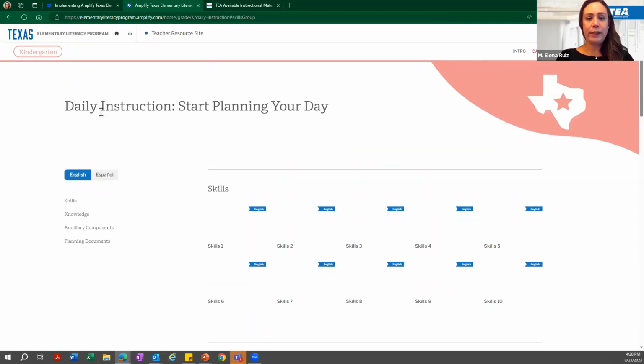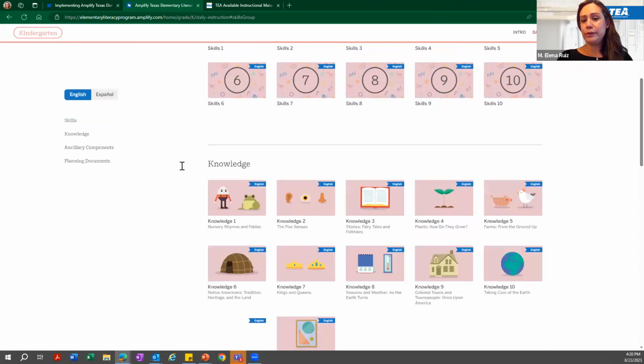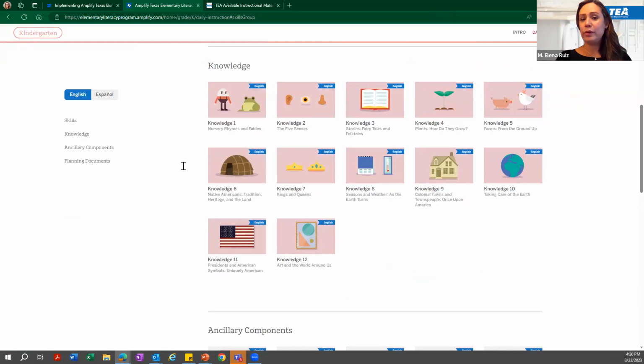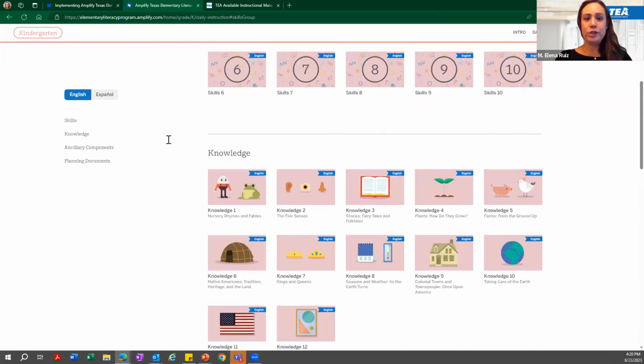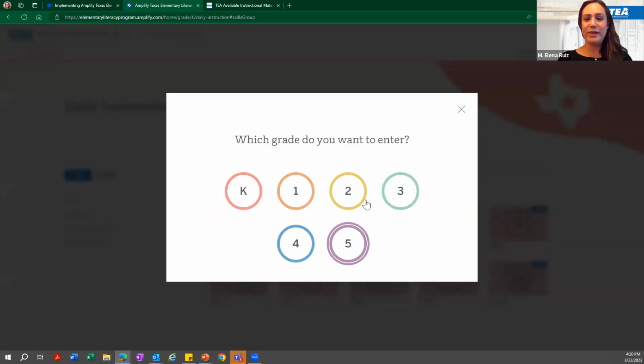Okay. We can go back and explore also an upper grade. So to change or switch grade levels, just click or hit kindergarten again. It will take you back to the menu that you saw at the beginning of the screen or the presentation. So we can choose now grade 4.